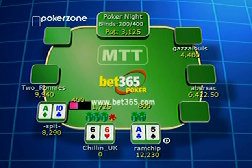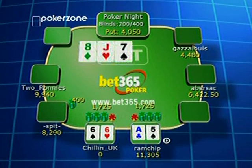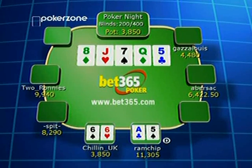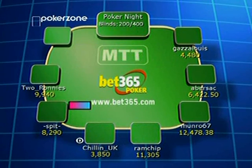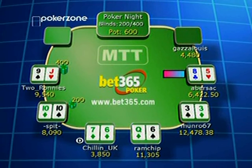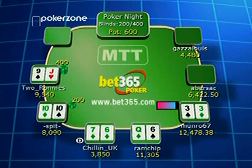Might be tempted to raise this up to get rid of Ram, and go heads up with Ace 10. Okay, decides against it, and the 6s will take it down, and Spit probably very happy to see that, because the flop did nothing for an Ace 10, and now he gets a pair of 10s.